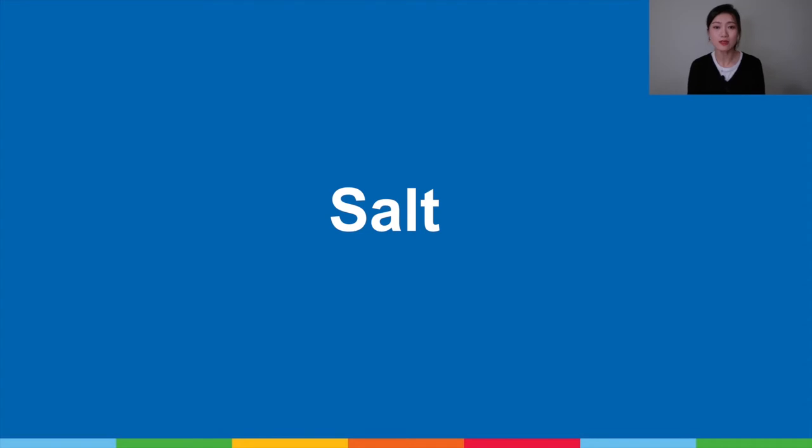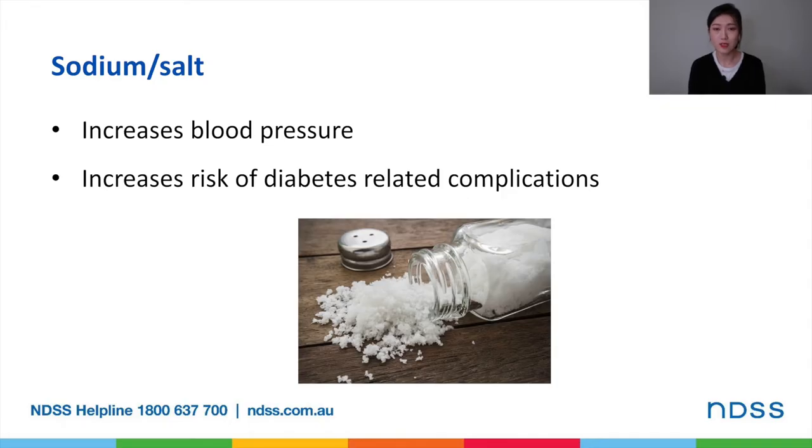What is the health risk of overconsumption of sodium? It increases our blood pressure and the risk of high blood pressure. And for people living with diabetes, if the blood pressure is not well managed, it will also increase your risk of diabetes-related complications because they all go hand in hand.